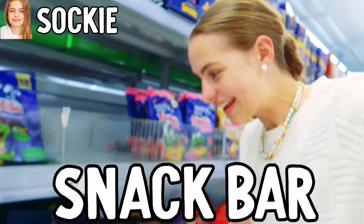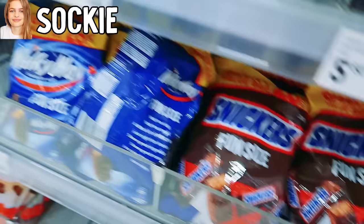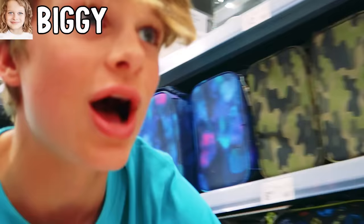So I am making a snack bar for Naz, and I'm trying to get the best lollies and chocolates that I can find. I gotta find some light. What I'm gonna do is find a desk and put a vanity mirror on it. I feel like I'm being stalked by that creepy orange man.